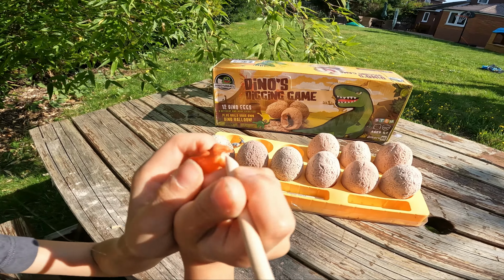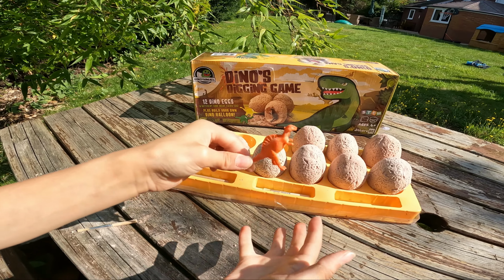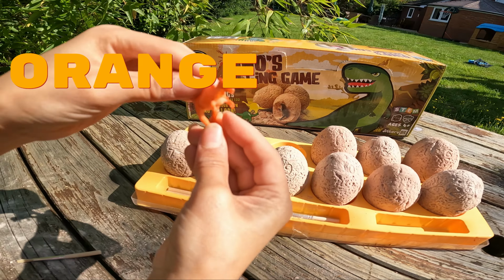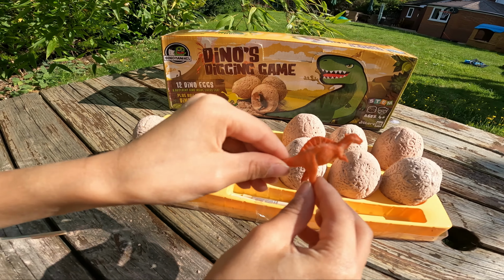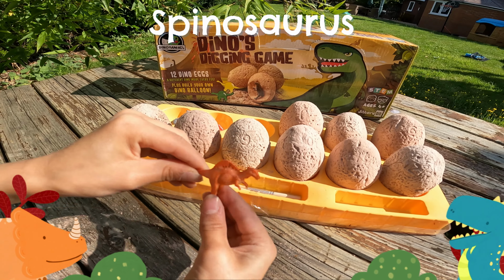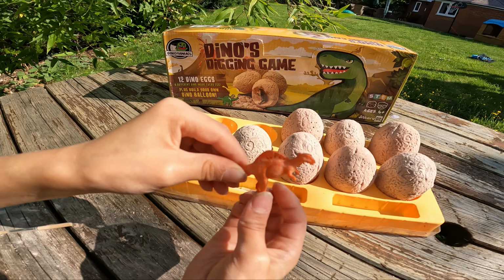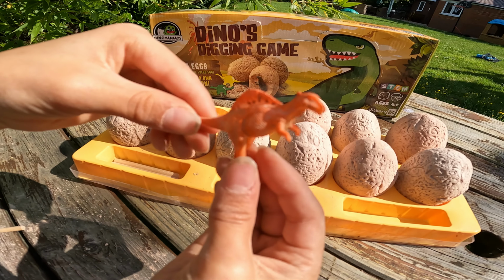Wow! What colour is this dinosaur? Yes, it's orange. And do you know what this dinosaur is called? Dinosaurus. It was named for its 7-foot long spine. Wow! That is awesome!